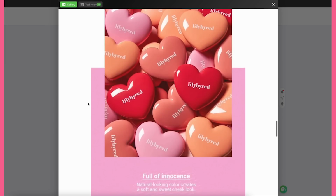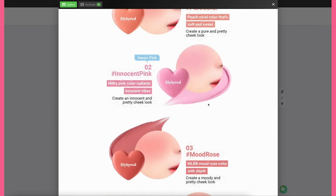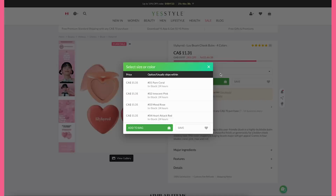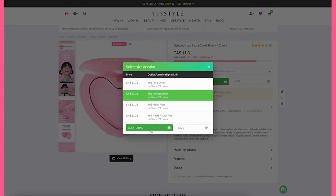Okay, let's see if they have any cheek swatches. Okay, I'm very into the looks of 02 Innocent Pink and 03 Mood Rose. I think I'm going to build up my dream cart, then cut it down. I think that's going to help me. I said Mood Rose and Innocent Pink. Ooh, the colors in here are so cute.